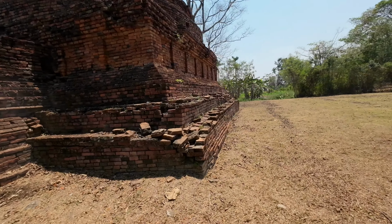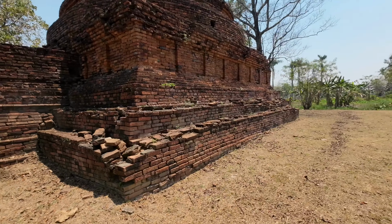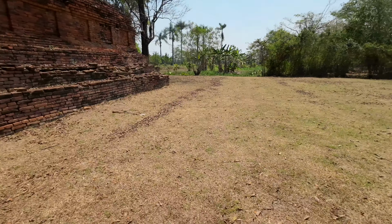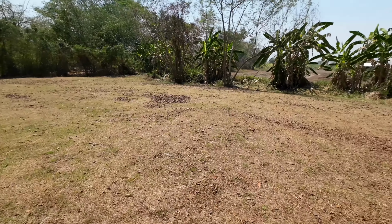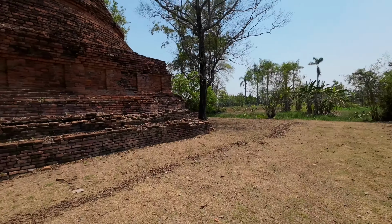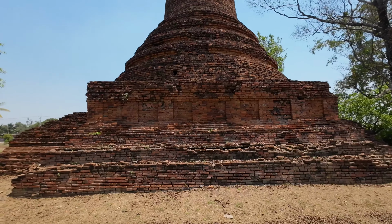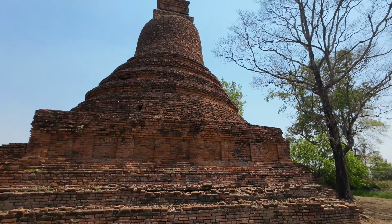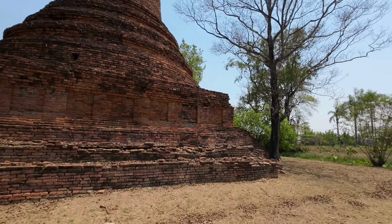Well, maybe just on the northeast. There's nothing over here on the west. It doesn't look like it, unless there was a building here at one time that is just completely gone. Well, it looks like maybe there's some bricks missing there, so there might have been something on this side over here. This is the west.